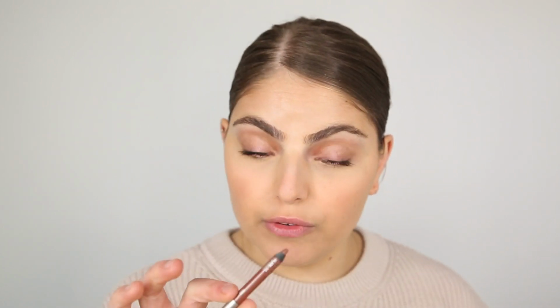And then I just want to apply a lip balm. So I sometimes apply a lip liner first. My favorite lip liner is the Urban Decay 1993. It's discontinued. If anyone has a dupe for this, let me know because as you can see I'm running low. And it's my favorite. I'm actually devastated.